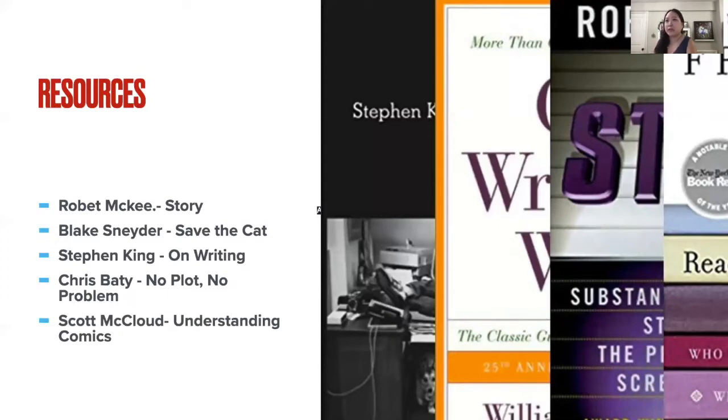And then the last book I'd really recommend is Scott McCloud's Understanding Comics. It's a classic, and for me, when I started doing my graphic novel, I thought, oh, I understand comics. I've literally been reading comics since I was 12, and I understand comics great. I don't need this book.